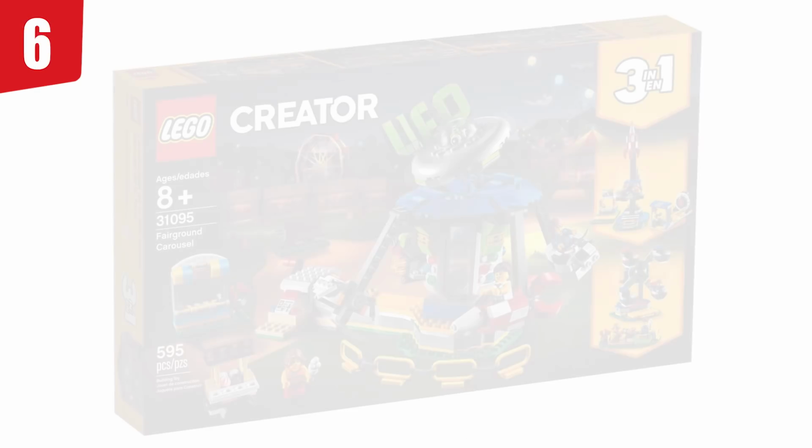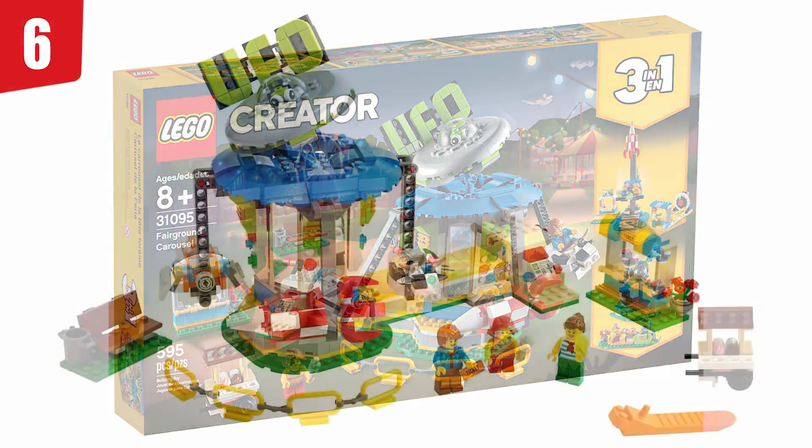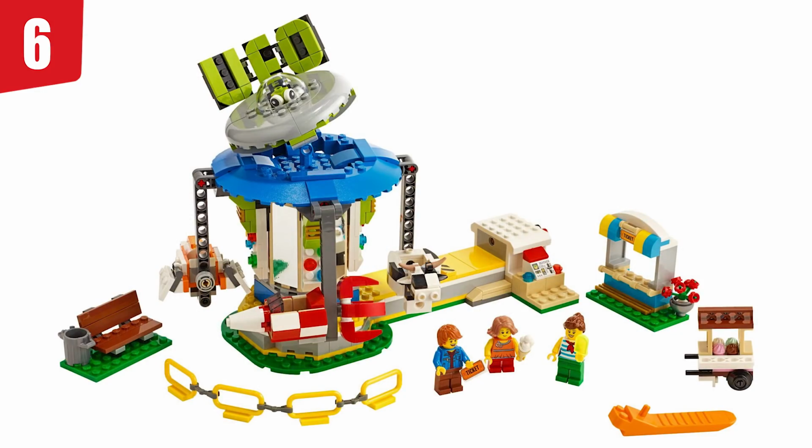6th on my list is the Fairground Carousel. I think that this is just a fun set. The price, however, isn't. This will most likely be one of those sets that I wait to get and save for when LEGO has promotions where I need to spend over $75, but I do really like this one a lot, and the theme of this is very fun as well.